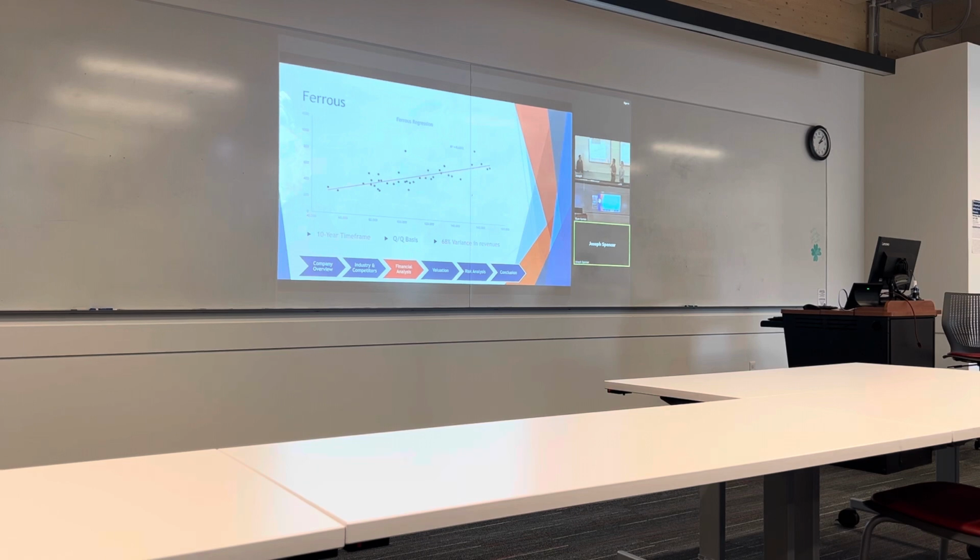On top of that, we also did the same with non-ferrous metals, same time frame and basis. We found a slightly larger variance in revenues due to non-ferrous metals. So if you think about this, much of the variation in revenues is due to things like commodity pricing.